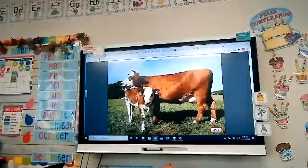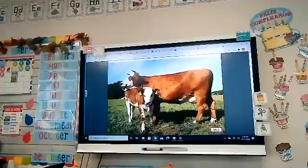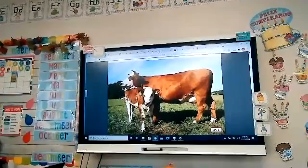Baby cattle are called calves. You say calves? Calves. A calf looks like its mother, only smaller. Cows usually give birth to one calf a year. Like all mammals, this mother cow produces or makes milk inside her body. The calf feeds on the milk each day until it's old enough to eat grass and other types of feed.